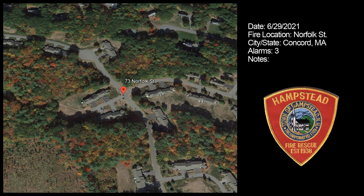Yeah, we're going to have extended overhaul operations. We're still knocking the fire down. Can you fill out the balance of the third alarm assignment? Extended overhaul operations, filling out third alarm. Hampstead Fire, Dairy Medic 1's on. Dairy Medic 1, you're on.